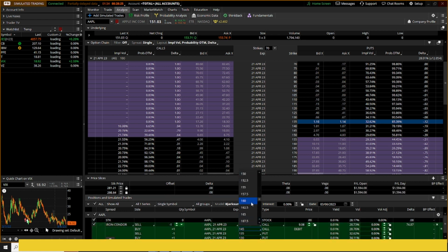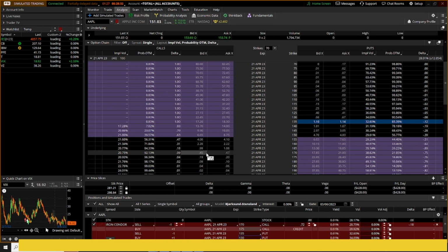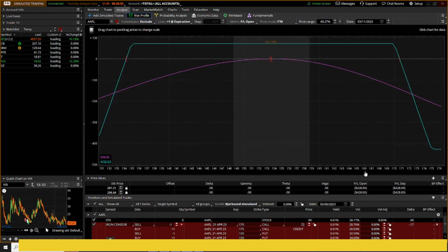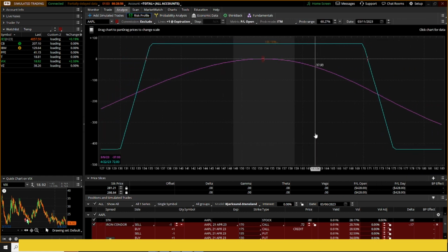the 175. As far as how much room you want between your strikes, it really depends on what you're trading. For Apple, I like 5. You could bump it to 10, but again, that's where your risk is: the length of this strike, the 135 minus the 130, which is 5, minus your credit, and your credit is 72 cents. So let's take a look at how this trade looks, the risk diagram on it.